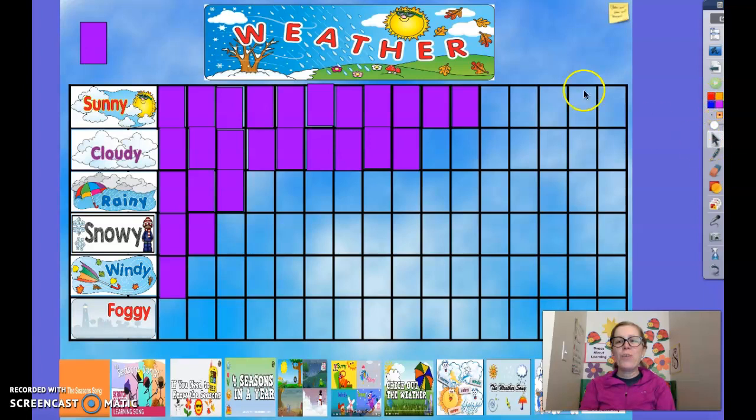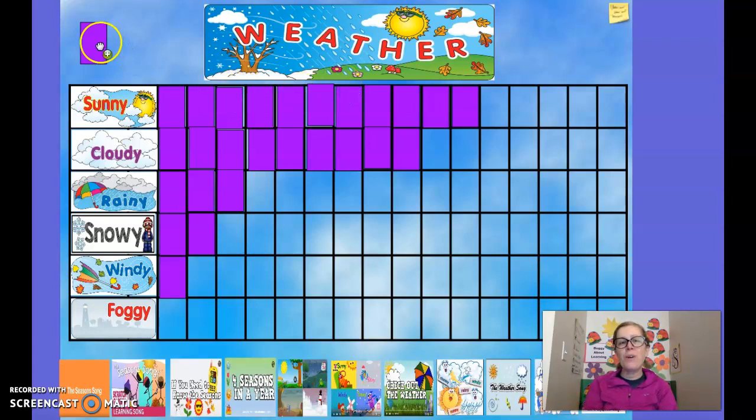Let's check in with the weather. And this morning it was kind of cloudy, but a little bit of sun. So I think I am going to move one to sunny because it's mostly sunny at my house.